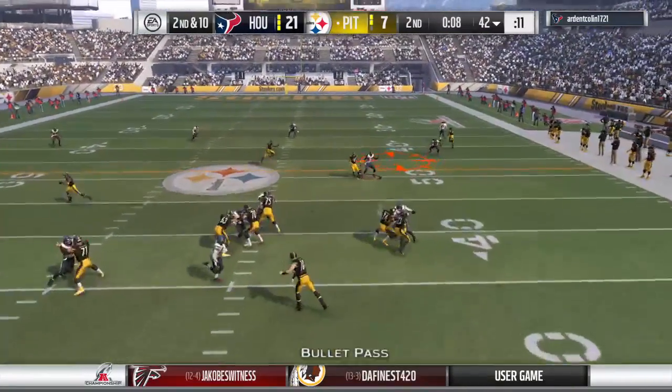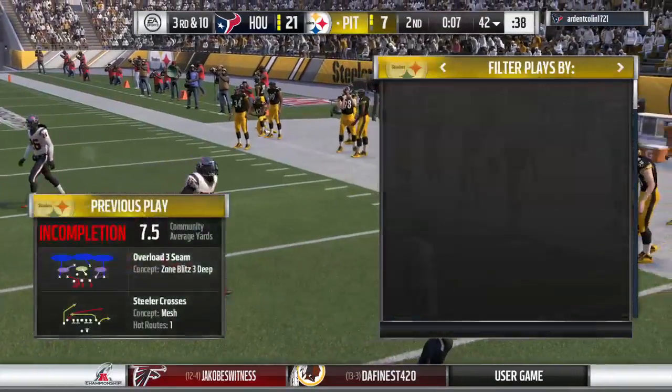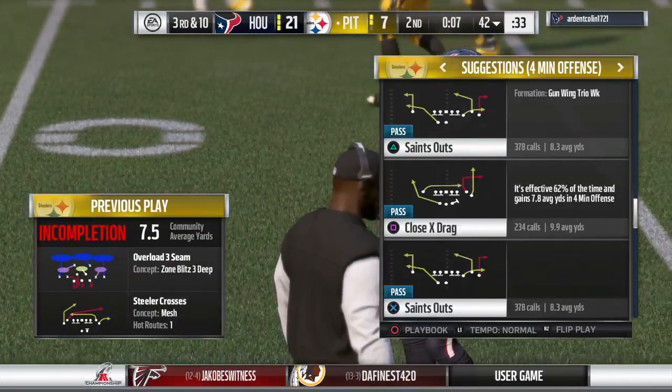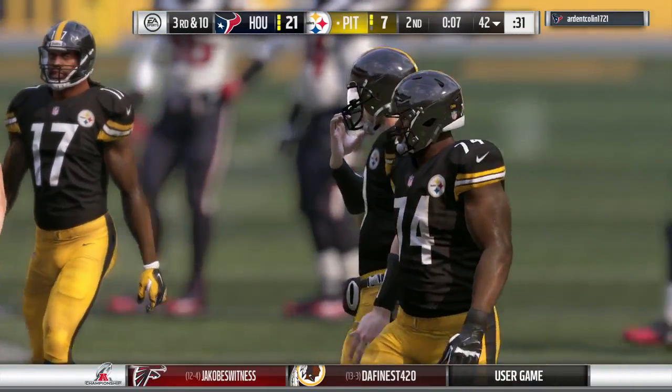Second and 10, Goff again. And that is incomplete, 7 seconds remaining. We know it's not an easy job to go out and catch passes when people are trying to tackle you and knock the ball away. But the bottom line is, that's a pass he's got to have and a pass he should have caught.